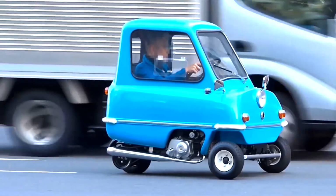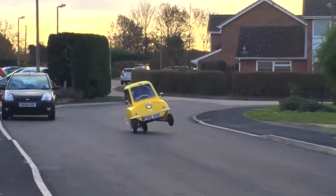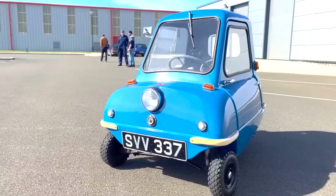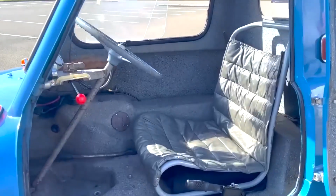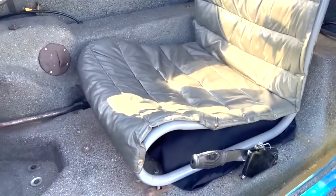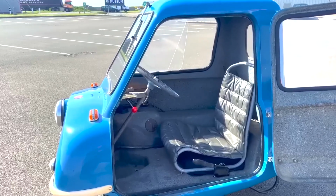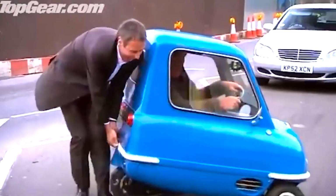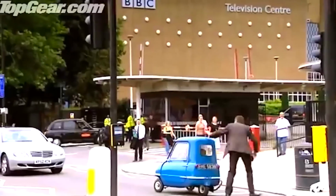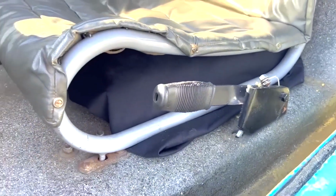This 3-wheeled microcar was originally manufactured by the Peel Engineering Company on the Isle of Man for only 3 years, from 1962 to 1965. It was designed to accommodate just 1 adult and a shopping bag, leaving no space for passengers or children. It had limited space and featured only 1 door on the left-hand side, as well as a single headlight. It lacks a reverse gear, making backward movement a physical task that requires the driver to maneuver the car using a handle located at the rear.